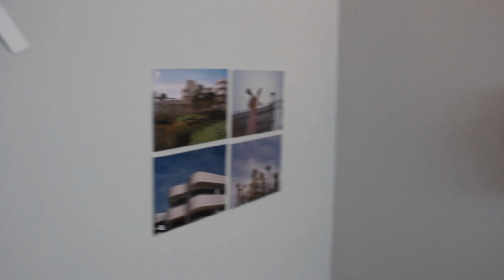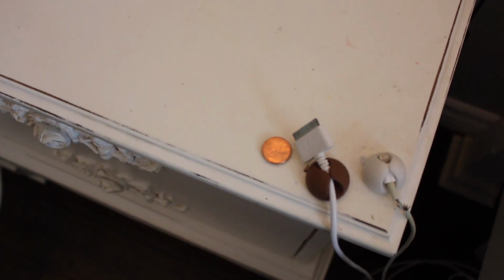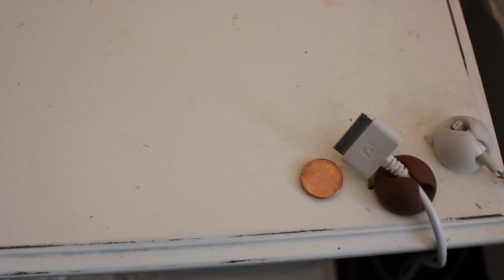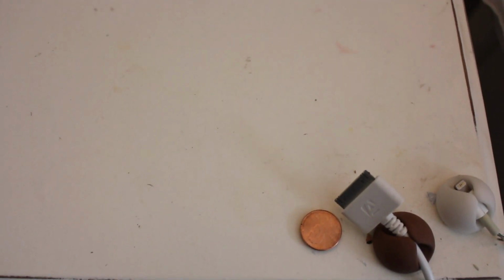Moving over from this wall, I have my bedside table over here. I keep my plugs organized by putting these little sticker things on my desk. I got them from Amazon. Penny is not significant at all. It's not a lucky penny or anything. I just keep it there because there is some residue from a previous sticky thing that I had on there, and I haven't figured out how to get it off yet. It will totally come off, I just can't figure it out. So I have a penny covering that up so it's not an eyesore.